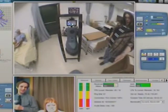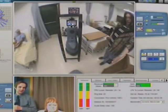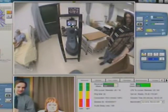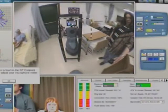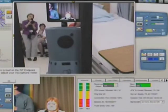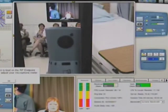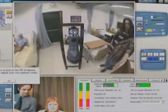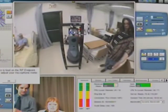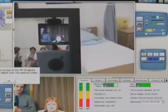The robot stands about 5 feet tall. At the top, if you want to just zoom in a little bit, okay, there is a dual camera configuration. As we were driving, you saw it was sort of a fisheye view, and then it has a really powerful zoom camera. It runs on a Wi-Fi connection at the local site.